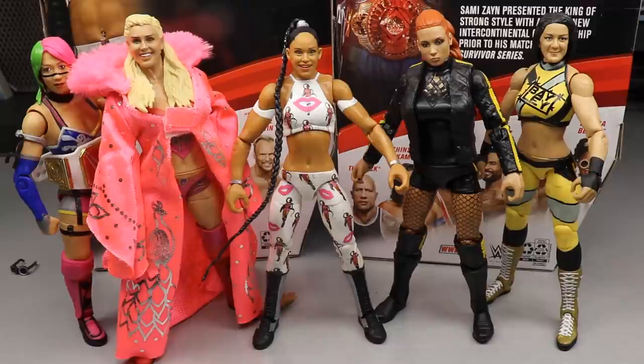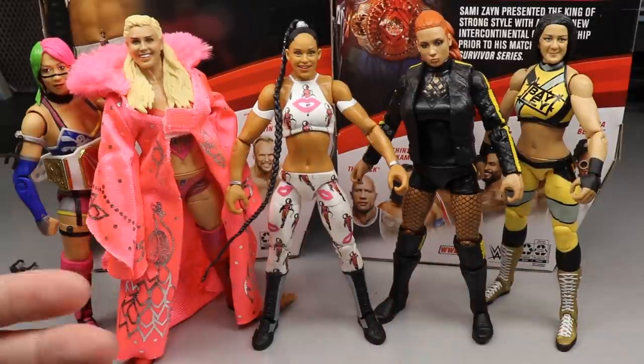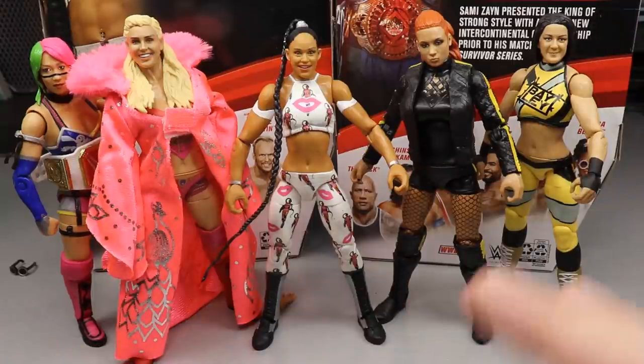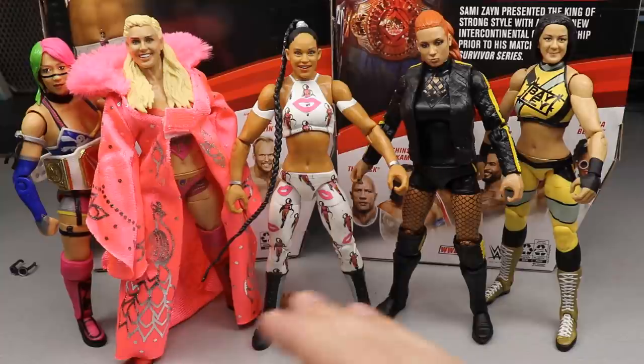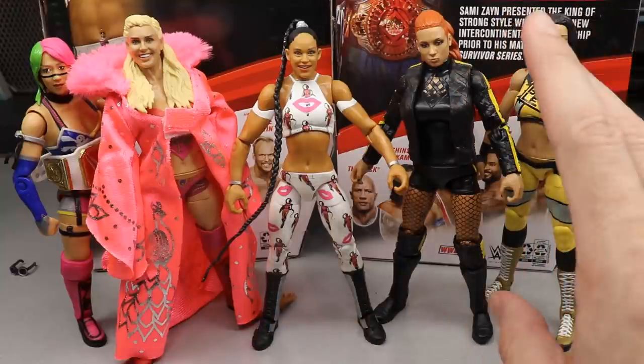So for your Bianca Belair comparisons, guys, here is the new Elite 81 Bianca Belair up next to the Ultimate Edition Charlotte, Ultimate Edition Becky Lynch, Elite 80 Bayley, and the Network Spotlight Asuka. And she fits in great. I think she looks very, very good up next to all of them. I honestly think she's the most superior figure in all of these, besides the double jointed arms of the Becky. And I do love this head sculpt. This fixed up Becky is really damn nice.